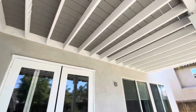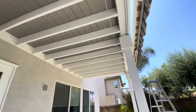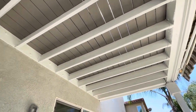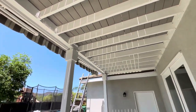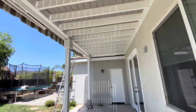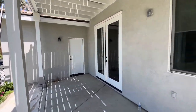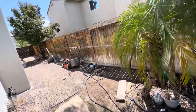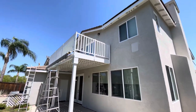But check this out, guys. That looks nice. So we did the white, and then we did that third color underneath the deck right there. It looks clean. And then of course all the doors white. Railing white.